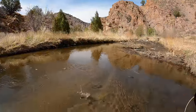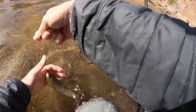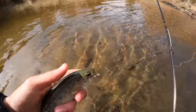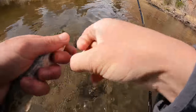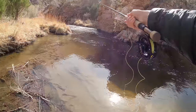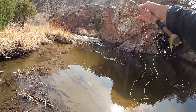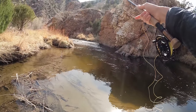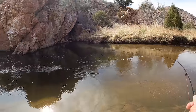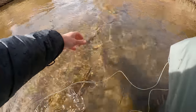There's another one, boys. It's a rainbow. Cute little guy. Not a giant. Fun nonetheless. Chill out. Look at that fella. Oh yeah. Thanks, buddy. Got another one. Ooh, that's a slightly larger fish.